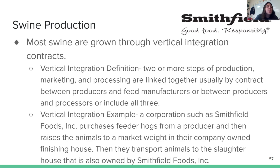That's all a vertical integration contract is. It's just someone growing on a contract saying, I'm gonna do my part, and then when my part's done, I'm gonna send them to the next person in this little chain of command, in all these little steps. When my part's done, I'm gonna send them off to the next part.